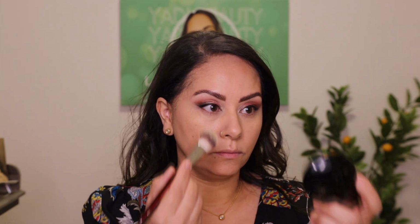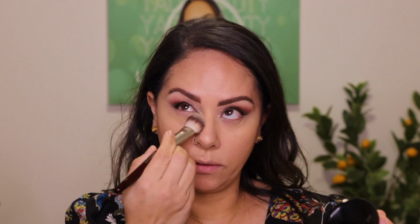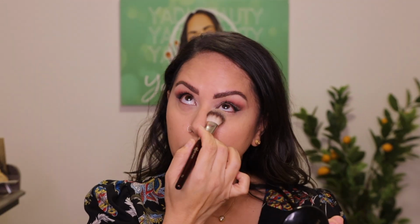I'm going to go back to this step. I used to do this step a long time ago and I stopped for a while, but I'm going to spray before powder and before setting the foundation. There's nothing old school about this though. My Pat McGrath under eye setting powder in the shade yellow. Have to use it.